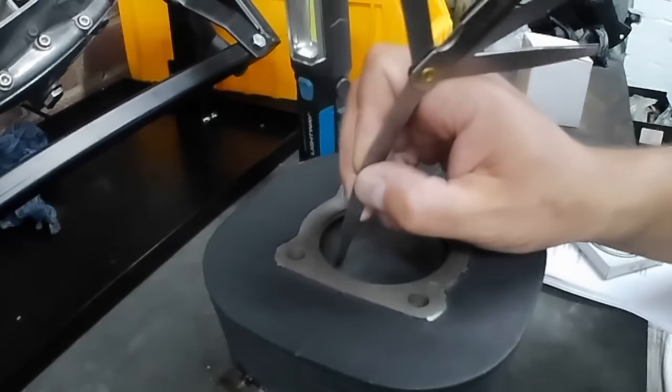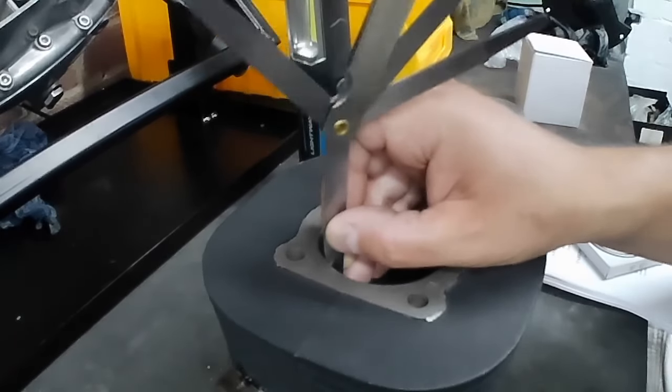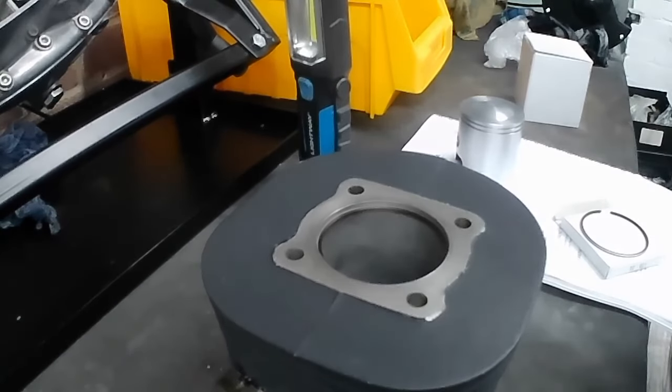Let's try a 10. Oh, 10 goes in. No drag on that really. So it wasn't 10 after all. Let's try the 12.